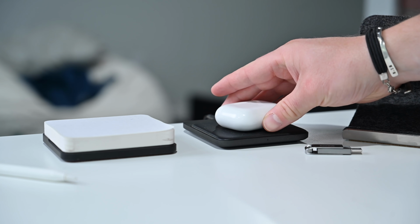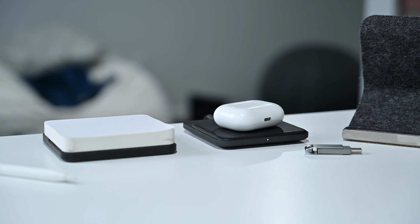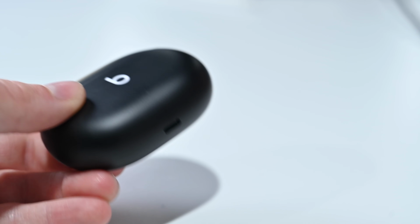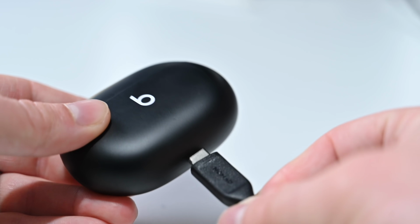As far as powering them up, Apple is using Lightning on the AirPods Pro right there at the bottom, and it also has wireless charging, so you can just set this down on any wireless charger and charge that way, including a MagSafe puck. When you look at the Beats Studio Buds, there is no wireless charging here, so there's no wireless option. Your only option is there at the bottom, which is USB-C.